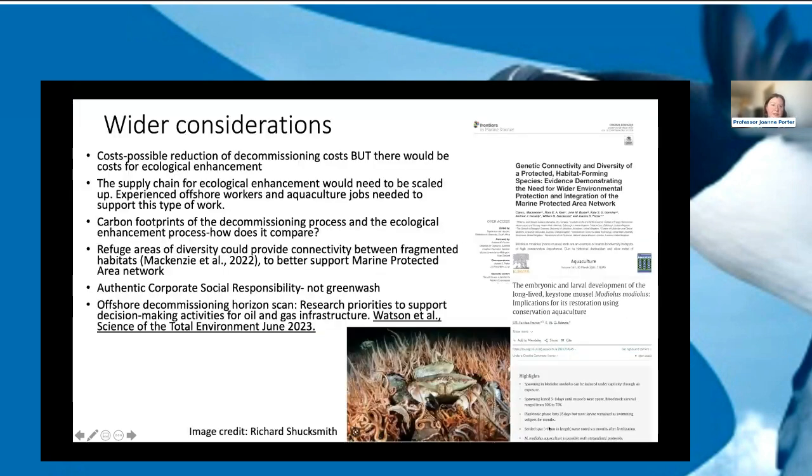So looking at some wider considerations, there are costs to including ecological enhancement, but there could be reductions of decommissioning costs if all materials don't have to be removed at the decommissioning stage. Also worth considering that the supply chain for ecological enhancement would need to be scaled up. Experienced offshore workers and aquaculture jobs would be needed to support this type of work. Also, I don't think it's fully understood at the moment the carbon footprints of the decommissioning process and the ecological enhancement process. How do these things compare?